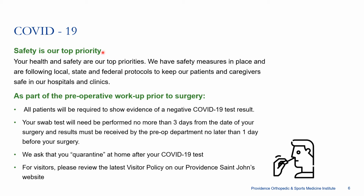So this is now summer of 2022. Things are so much better than they were a year or 2 years ago. But I want you to know safety is still our top priority. We've done over 2,000 surgeries since April 2020 when COVID first shut us down without any patient transmissions. And so I'm just going to take you to our brief protocol. So this protocol is based on preoperative testing and patients being asymptomatic.